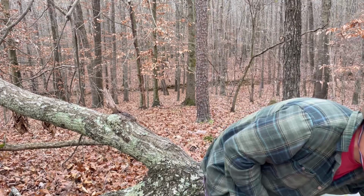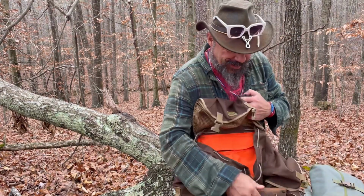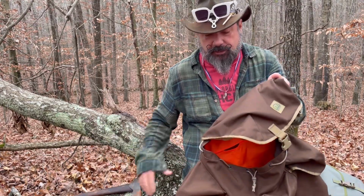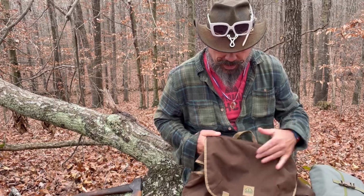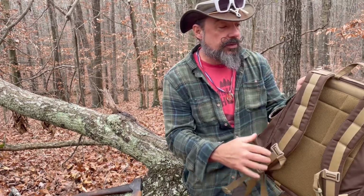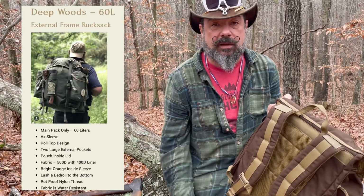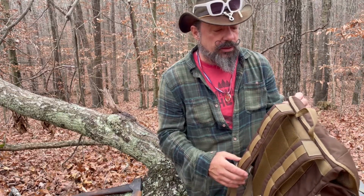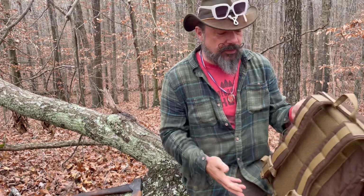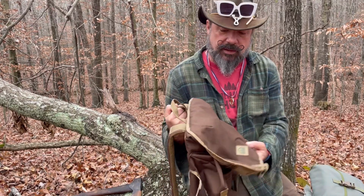So Malcolm had this one. I think he was discontinuing these bags. Well, it wasn't this exact bag. It was similar to this, but it didn't have these straps. It had a place for a metal frame, or A-frame, Alice frame, whatever you want to call them. So that's why I got a good deal on it. So I bought it, got the frame, put it all together. It just wasn't jiving with me. I just did not like it.